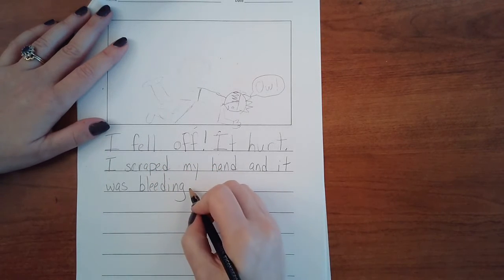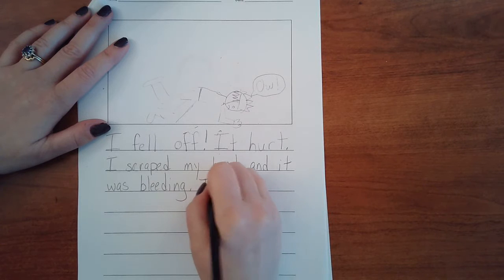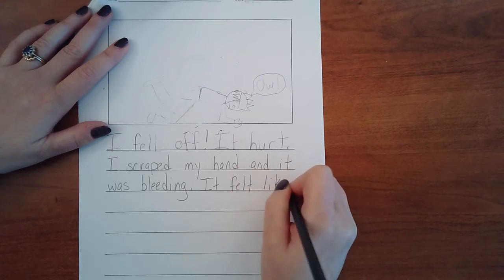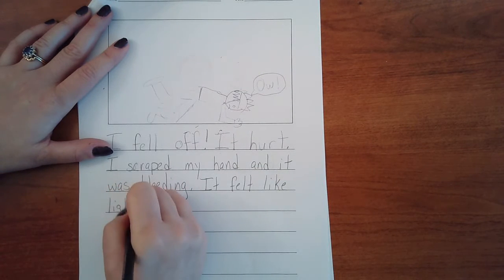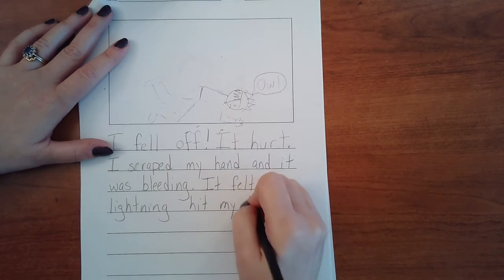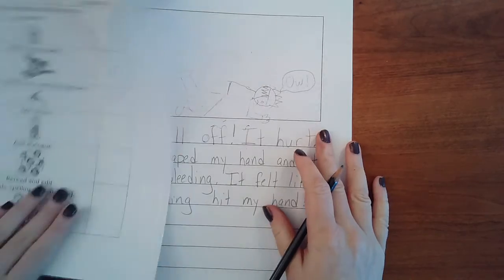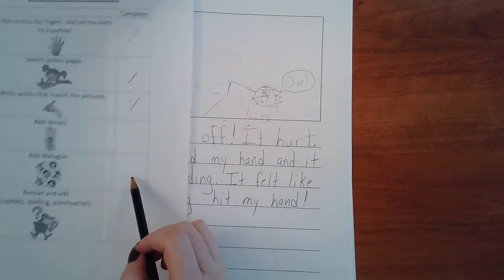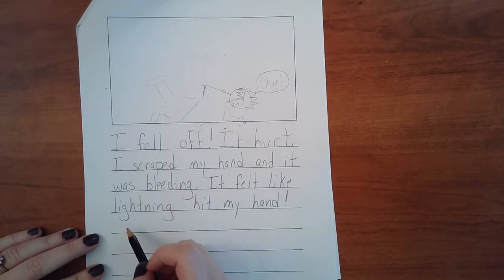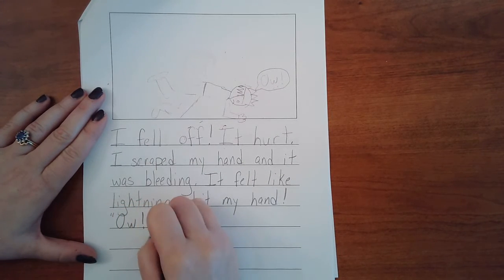What else? If I were to just spice this up, I would say like it felt like lightning hit my hand. And I remember in our checklist, so we're doing a good job adding some details here, but we need to add some dialogue. And look what Tom did. He wrote ow in this talking bubble, but if we added it down here, it would be dialogue. So we do quotation marks. Ow! I yelled.